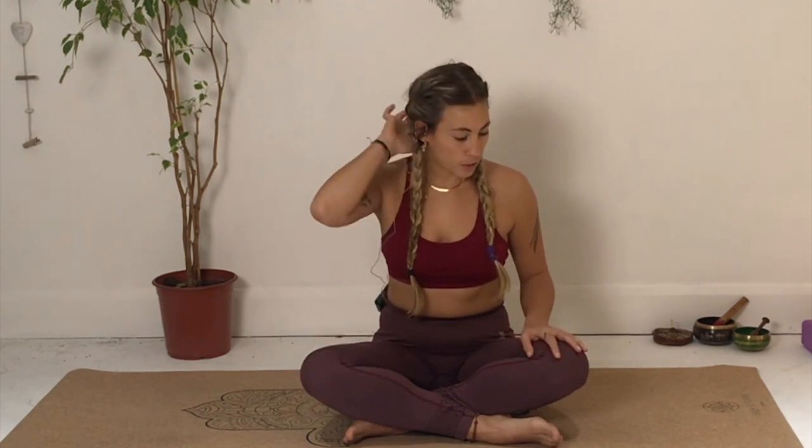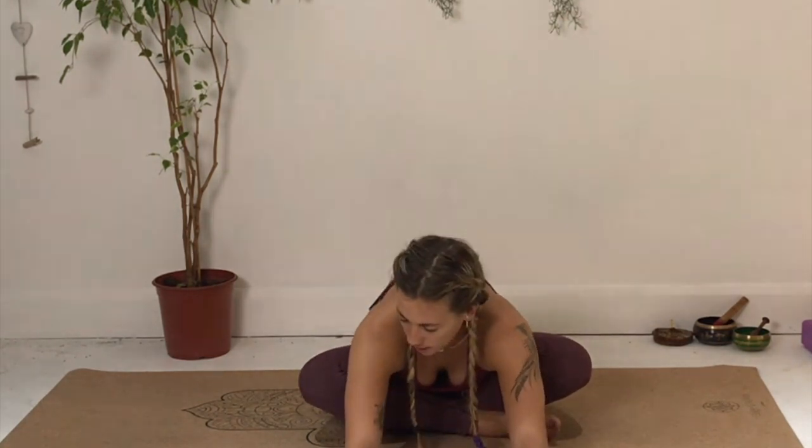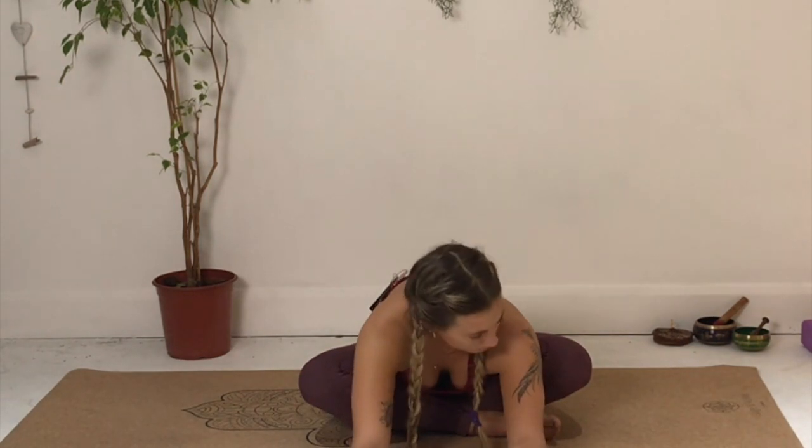So the final one we're going to do doesn't have a name that I know of, but I learned it myself with a breathwork teacher. So I'll explain it quickly first. What we're going to do is come into a forward fold as much as is comfortable for you. Have the palms facing down and make sure the shoulders are relaxed.